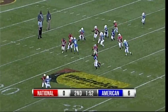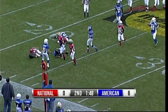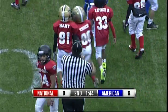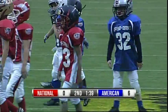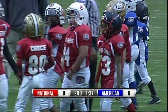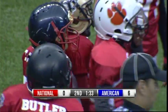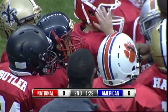I formation, pitch to the right side. Looking for the edge is Spencer, and he's going to be tackled at the 22-yard line, only a gain of 2. What a tackle there by Hammaker. Closing speed was spectacular right there on that tackle.